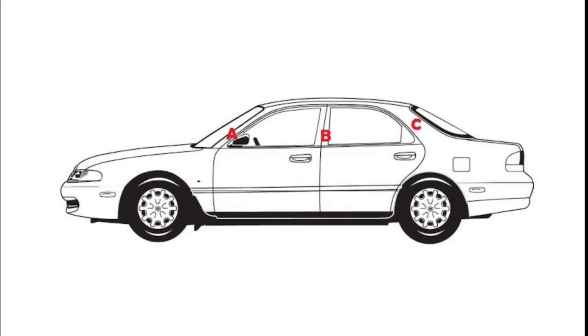The C pillar. The roof support structure on either side of the rear window on a typical sedan or coupe. It corresponds with the A pillar located on either side of the windshield at the front of the car and the B pillar which sits between the front and the rear doors on a typical sedan.